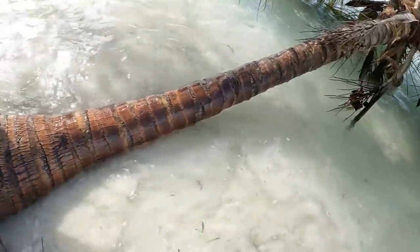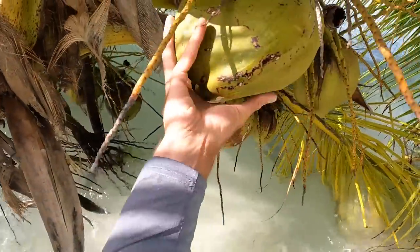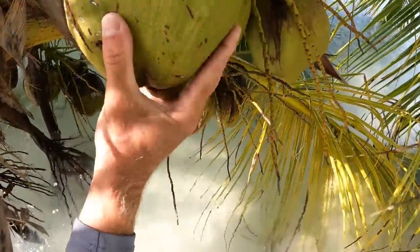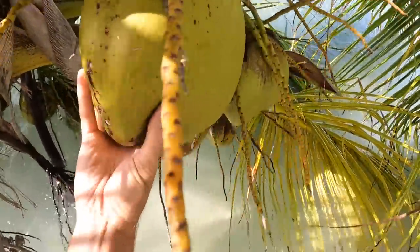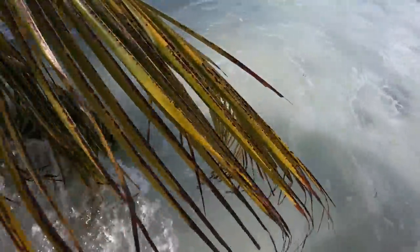This island is just loaded with coconuts, and these are some pretty convenient ones. That's a good one. That will be our coconut.